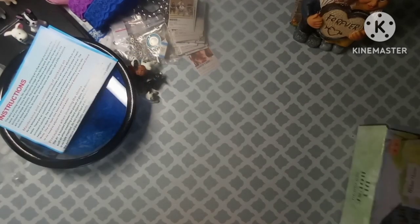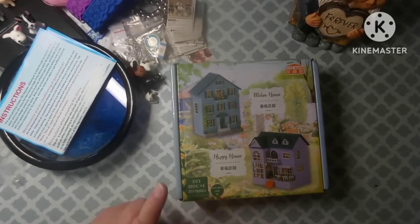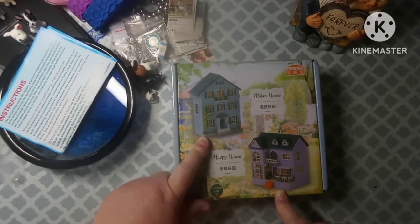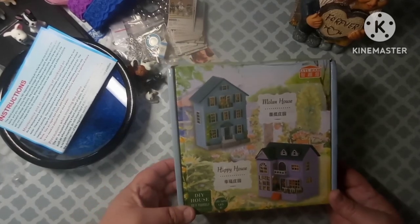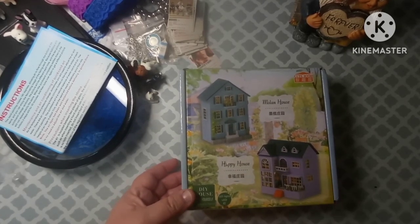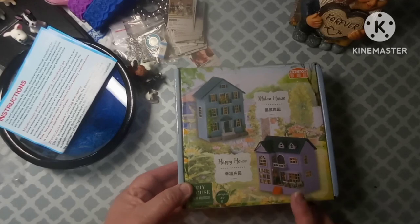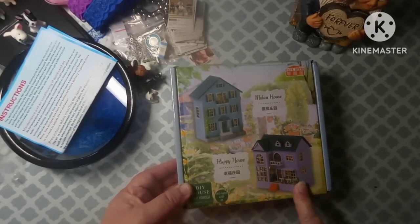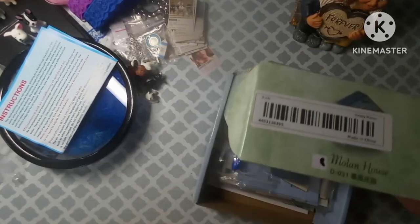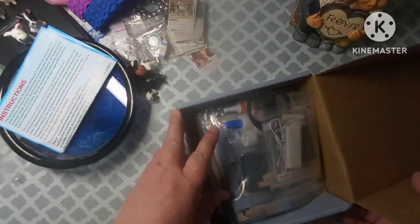So, the last thing I got was this. Now, as y'all know, I do miniature houses, and this is a very tiny miniature house. I've never done one this small. I don't remember which one this is, but it said on my receipt that it was the Happy Manor. It was $17.99, and it's a DIY. So you open it up. Well, nope, it says this one is the Molon House. So I guess it's this one.